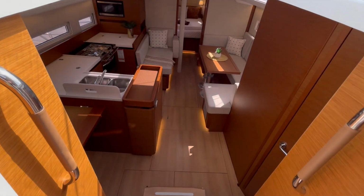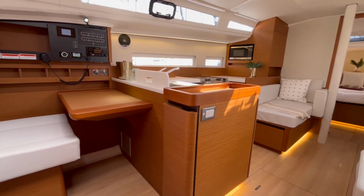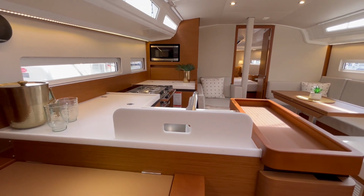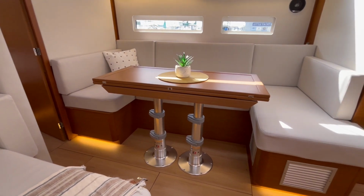Accessing below deck is safe and comfortable. Once below, you are greeted with a warm, bright, and inviting interior, while the sizable saloon is bathed in natural light from the many hatches and ports. The Jeanneau salon offers excellent seating options and a sizable table that has more than enough room for meals and entertaining guests.